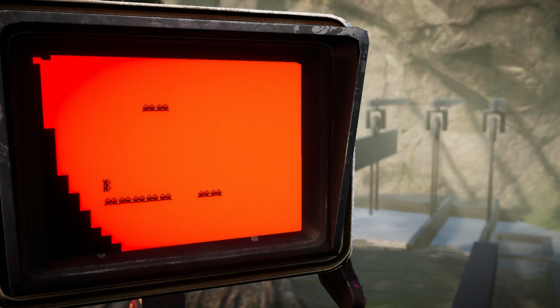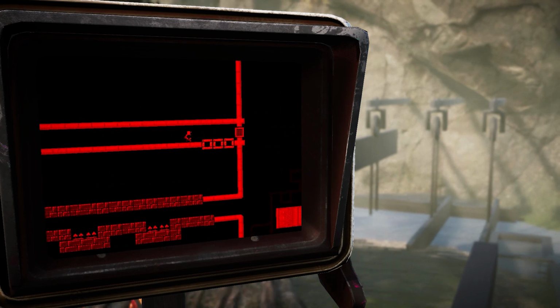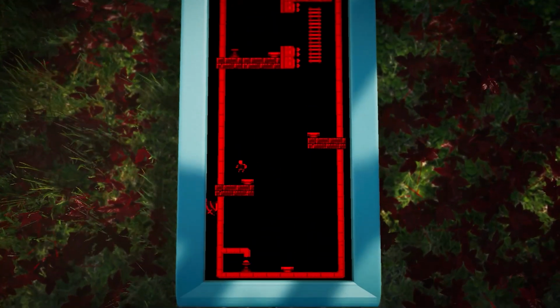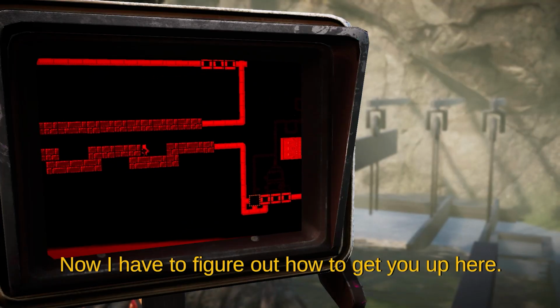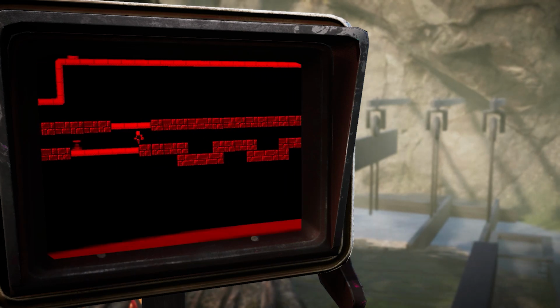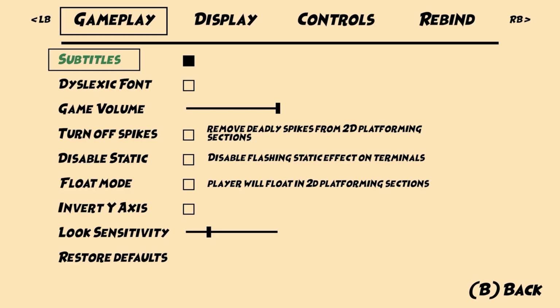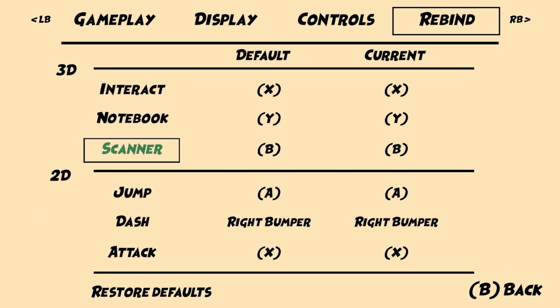The 2D platforming puzzles around Science Island are challenging, but there are multiple ways to adjust the difficulty. Give yourself a bit more time to react or reduce overall button presses with the float option, or remove death by spikes with the no spikes mode. You can toggle these options at any time during the gameplay, letting you customize puzzle by puzzle if you wish. Subtitles and journal text can be changed to Open Dyslexic, and you can customize your inputs with remapping for most actions in the game.